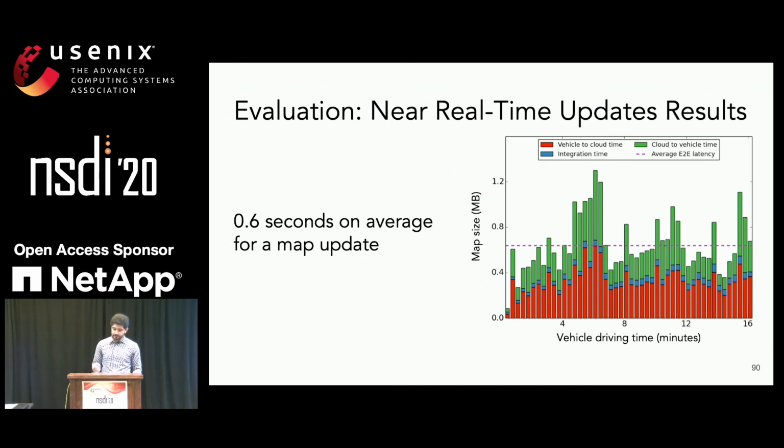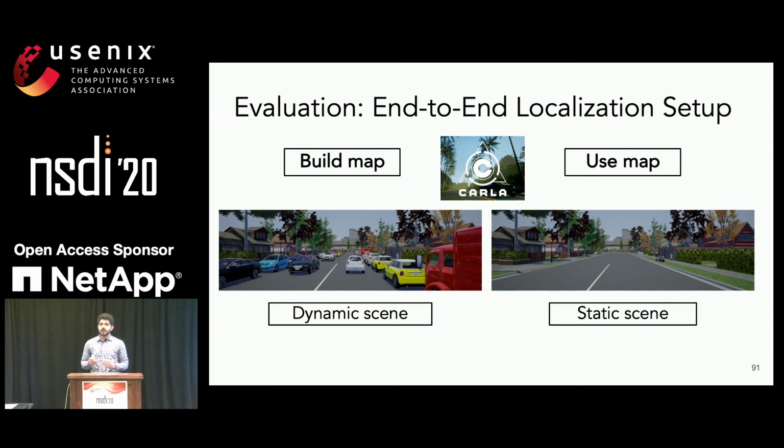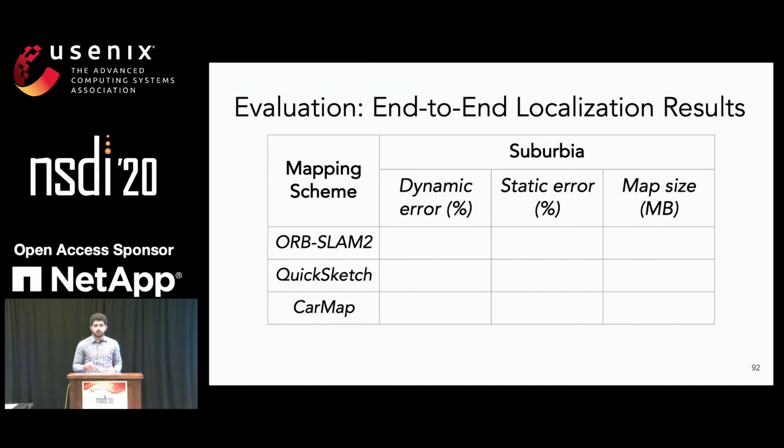Secondly, we evaluated the ability of CarMap to build maps that can be used across different traffic conditions. We build a map in a dynamic scene and use the map to localize vehicles in the same dynamic scene and in a static scene. For comparison, we used OrbSlam, which is a SLAM algorithm, and QuickSketch, which is another crowdsourced map building work, but it does not remove dynamic objects.